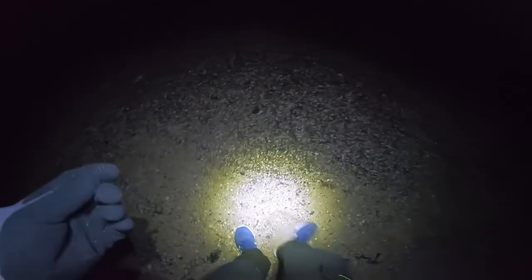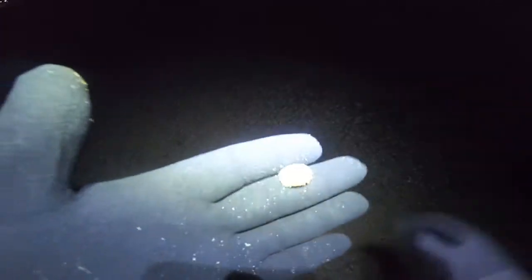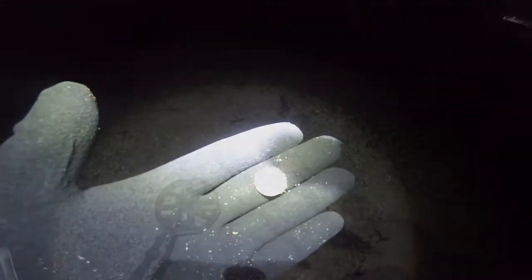Okay, I've had 3 signals since I've been here. All 3 of them have been 11s. First one was a stainless steel ring, I'm assuming it's stainless steel. The second one was a bit rubbish, and the third one is my first coin of the session, a 5 pence piece. Right, let's keep going.